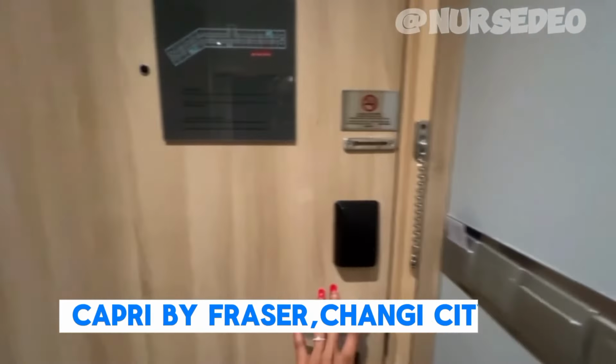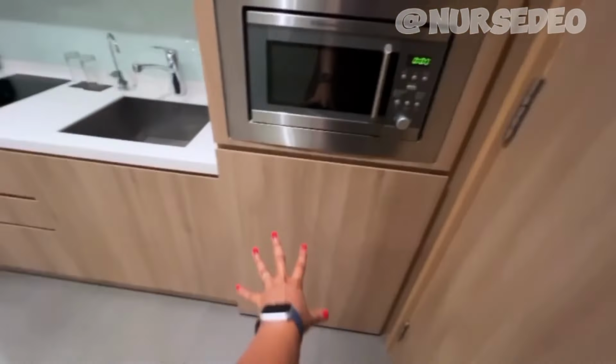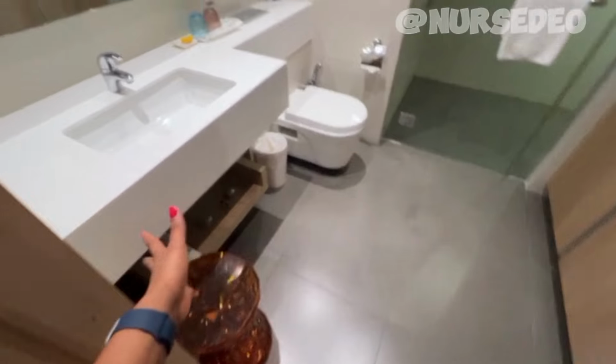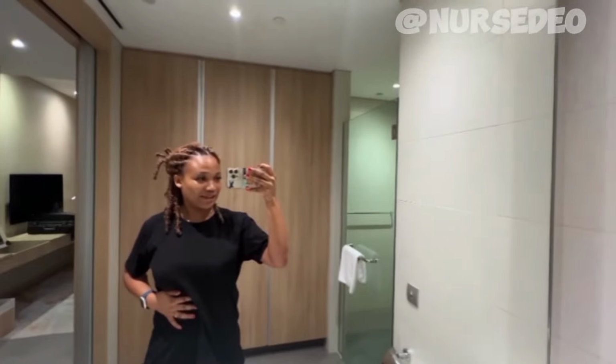This is the front door, and on this side we've got the microwave, some storage, and then a little kitchenette, which is really good. So if you have anything you want to heat, you can heat it. So much storage. I'm not going to open this because I won't be needing any of them. But here we have the bathroom area. I'm so tired, guys. I am really tired.